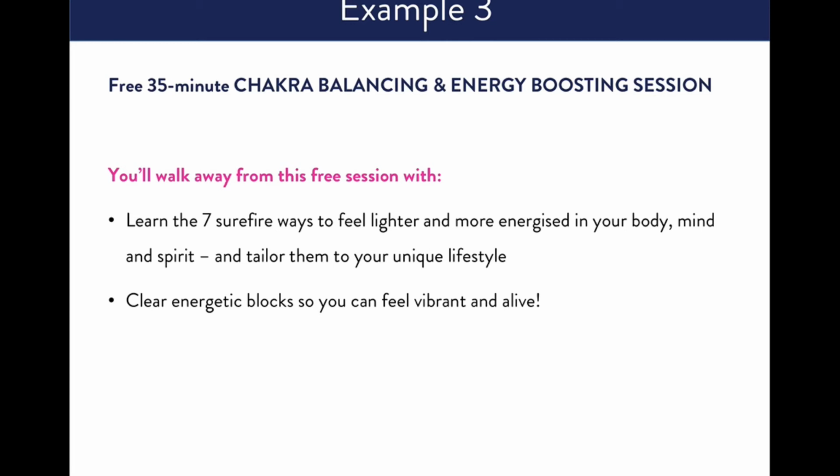So these are a few examples of free assessments, and depending on what your paid offer is, you want to create a free consultation or a free assessment that is going to get your exact ideal clients on the phone with you, so that you can show them you're good at what you do. You can show them you know your stuff. You can get them to know, like, and trust you in a very short amount of time, so that they get more excited to work with you.